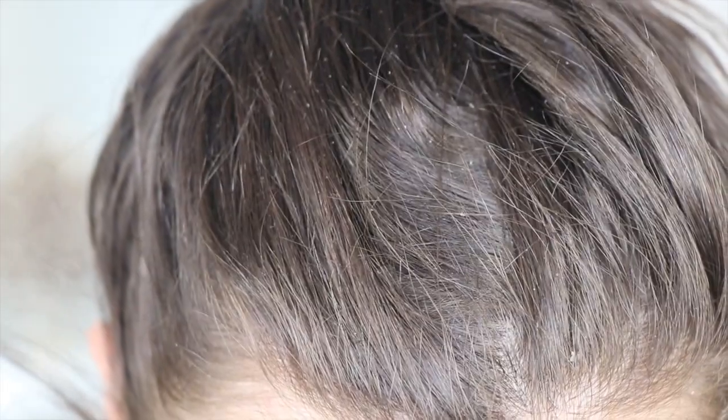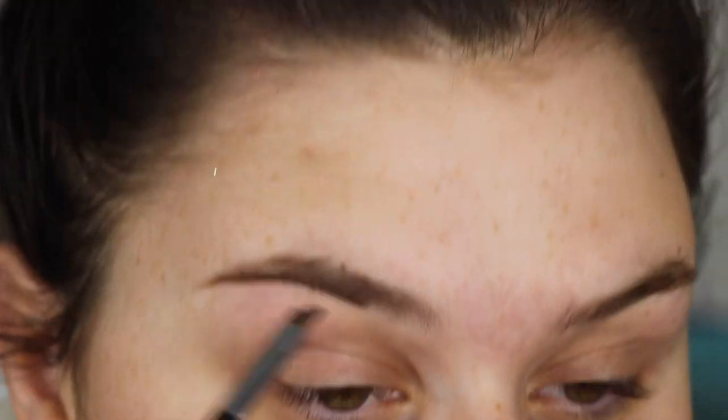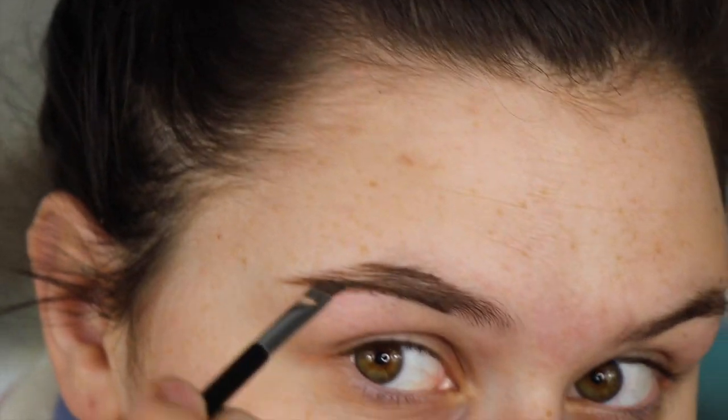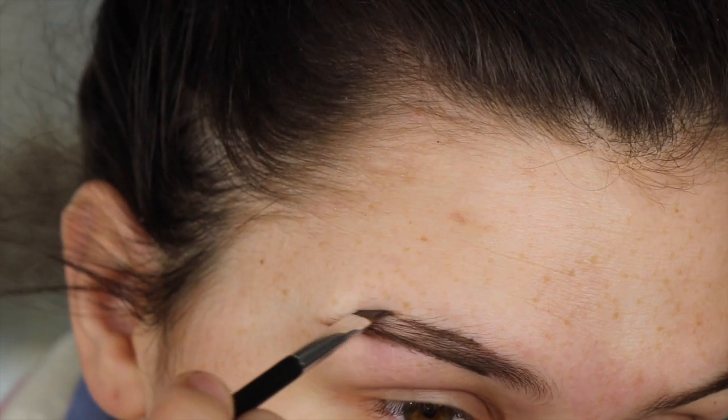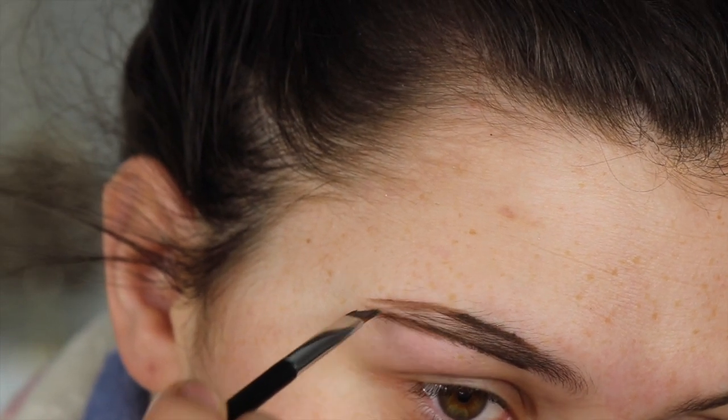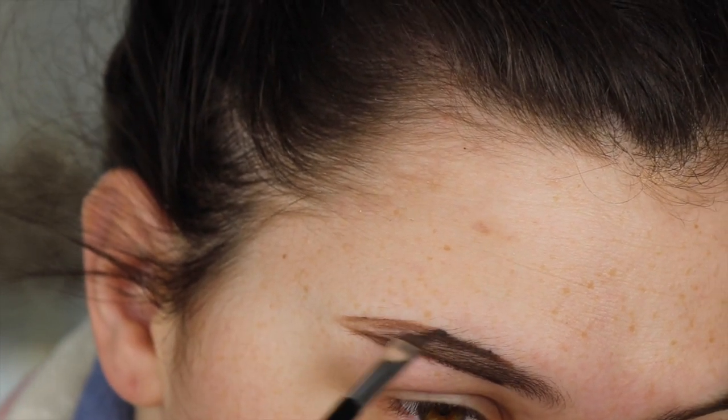Then I'm going to take my brush through the pomade once more, and I'm going to match that line on the top. I'm going to do the same thing. Just draw where I want it to go, and then match it up at the bottom. Like that. Now we have an outline.